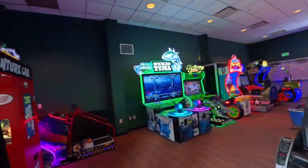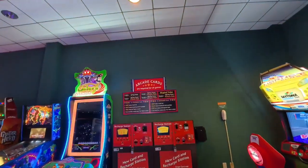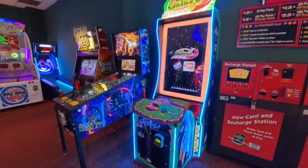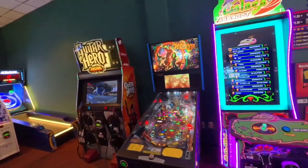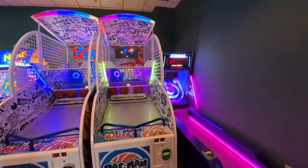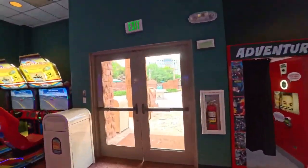All right, and here's the arcade. There's the prices for like a recharge card. You gotta swipe a card to play these things. Gone are the days of putting in coins. They got air hockey, massage chairs, a photo booth in here, Guardians of the Galaxy pinball, Guitar Hero, basketball. Those are really big hoops for basketball. Pinball, Nerf arcade. All right, so that's the arcade.